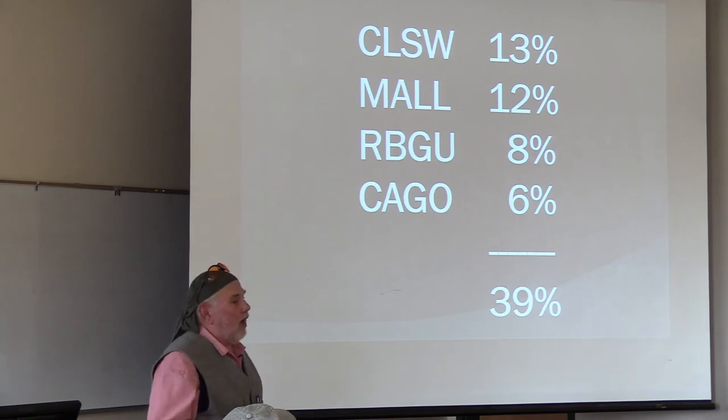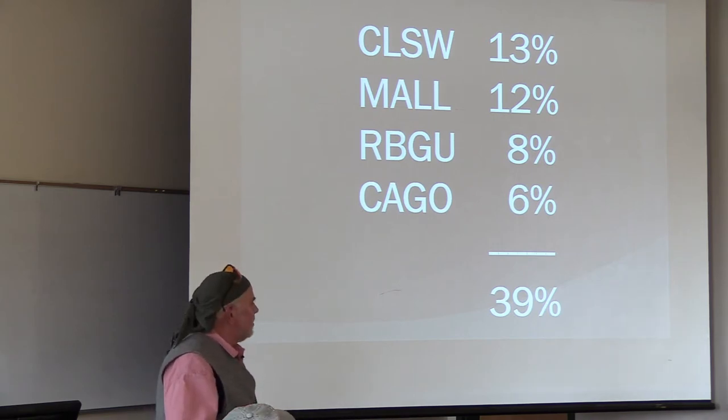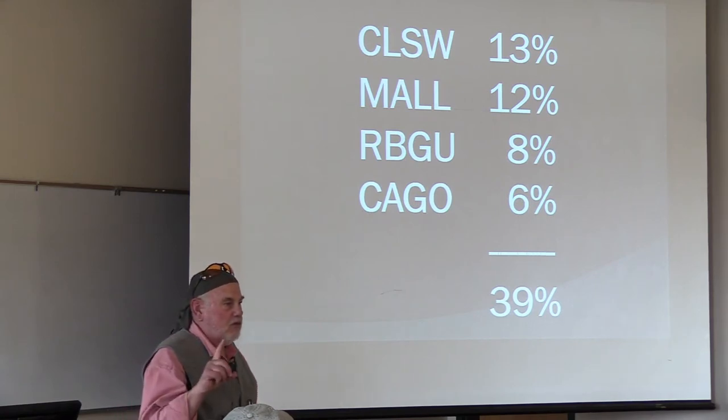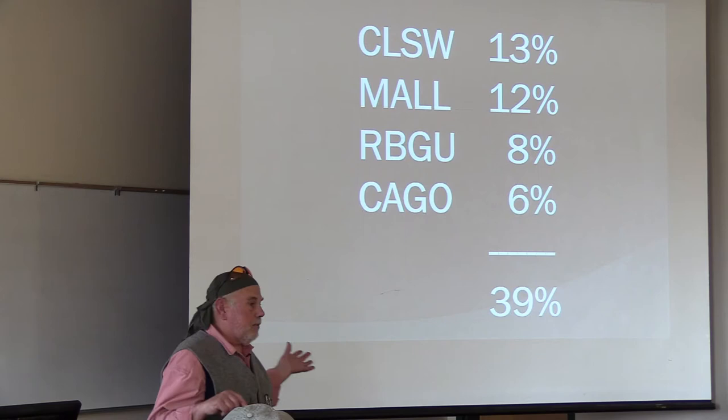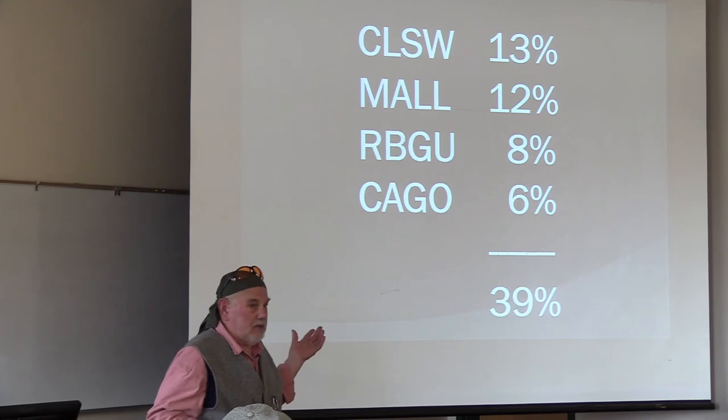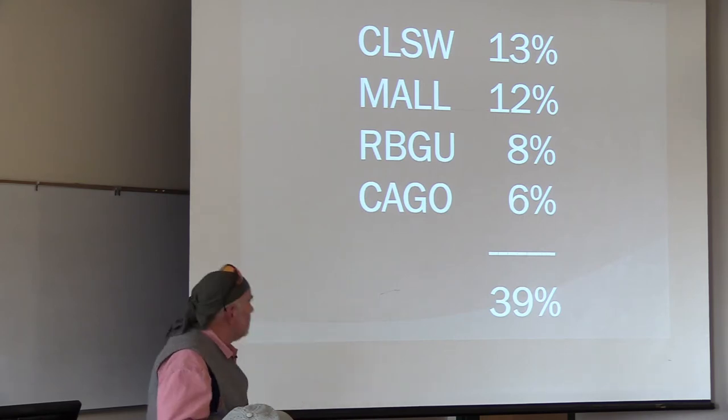If you just counted the observations of those 4 species and summed it up, 39% of all observations are these 4 species. So if we're out on the floodplain and you're the gambling type and you're going to bet on what's the next bird you see, you're going to pick one of these 4, because that accounts for a lot of the observations of birds there.